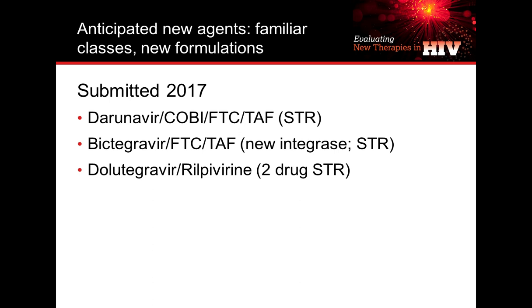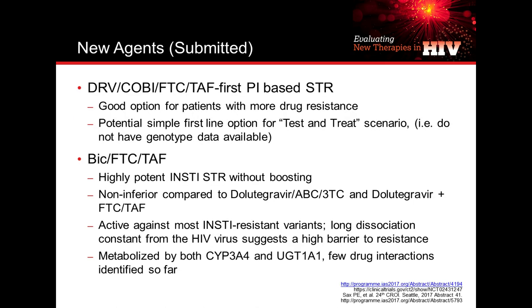Some of the new agents have either already been submitted to the FDA or will be in the very near future. Darunavir, cobicistat, FTC, TAF, which is a single tablet regimen. A new integrase inhibitor, bictegravir plus FTC and TAF, and dolutegravir rilpivirine, which is a 2-drug single tablet regimen. Darunavir, COBE, FTC, TAF will be the first protease inhibitor-based STR, which is a really nice option, especially for people who have more drug resistance, because the protease inhibitors have that high barrier to resistance.